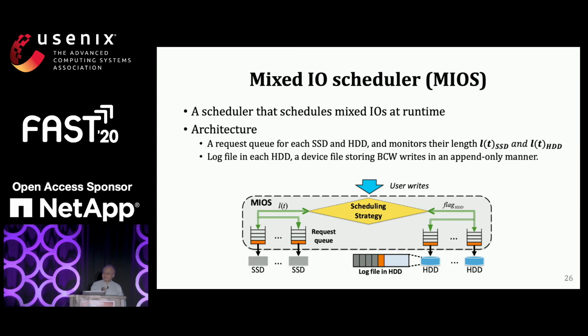For the SSD queue, for each queue we monitor, if the queue length reaches a threshold, then we start redirecting the requests from SSD to HDD, provided that the HDD is in one of the writable states, F or M. And also, the HDD has a flag to indicate whether or not it can actually accept that. If it's in the S state or it's serving read requests, then it cannot receive any of the redirected requests.